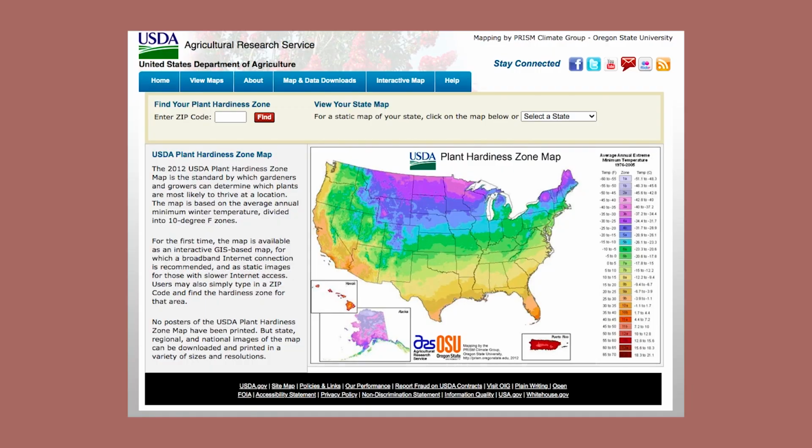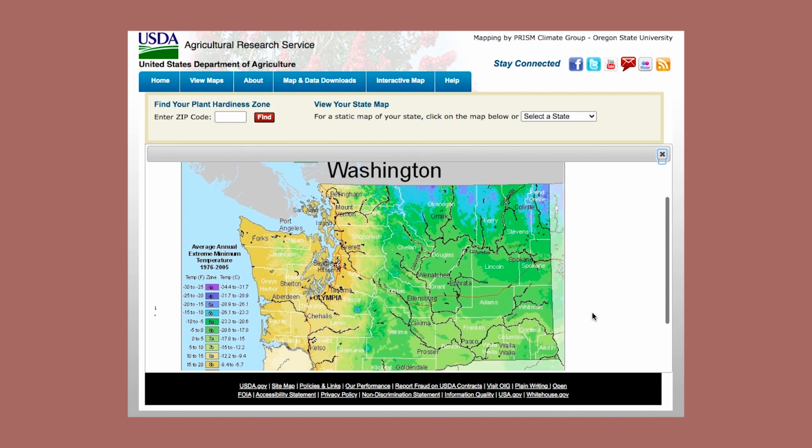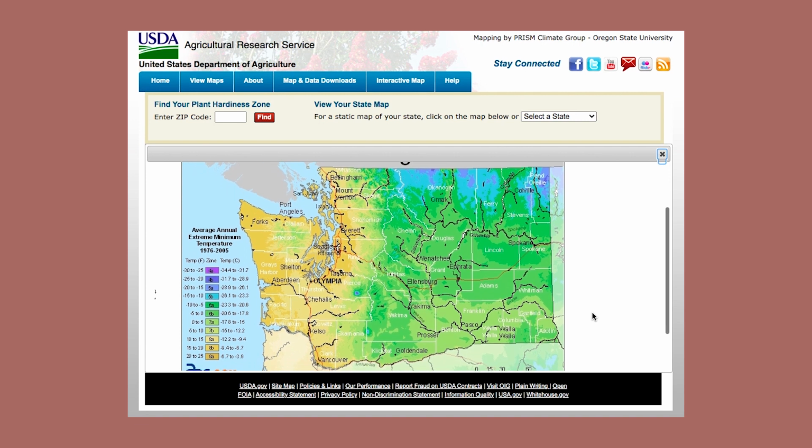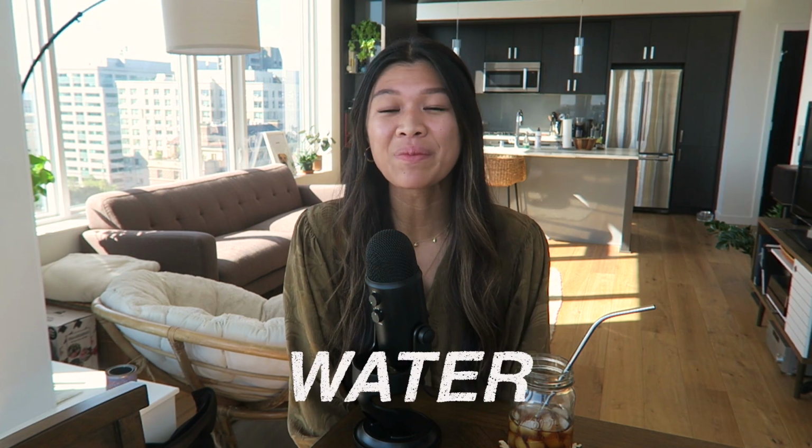So this is the 2012 US Department of Agriculture Plant Hardiness Zone Map. And it's the standard that gardeners can use to determine which plants can thrive in specific areas. The map is based on the average minimum winter temperature, and it's divided into 10-degree Fahrenheit zones. Here in Seattle, we're zone 8B, so I would keep that in mind when researching plants that I wanted to consider growing here. So I'll be watering all of my plants by hand.